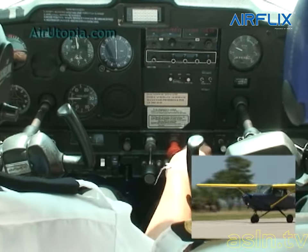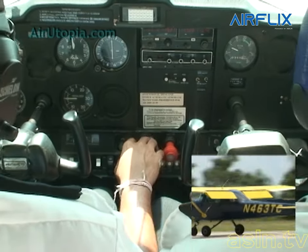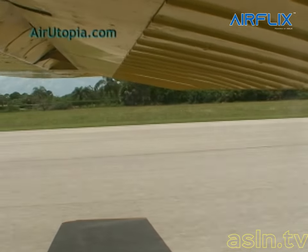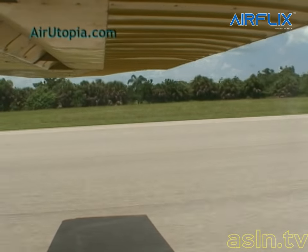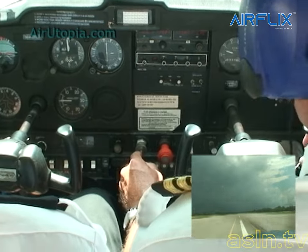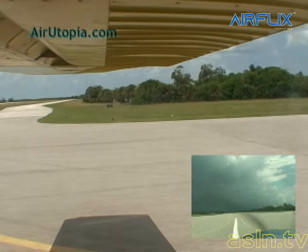It's good that you hear the stall horn on landing, especially in the Cessna 152. You know that you are at the right airspeed. It's important for a student to understand that a safe landing is more important than a smooth landing. You can always learn how to land smooth, but first, you should learn how to land the airplane safely.